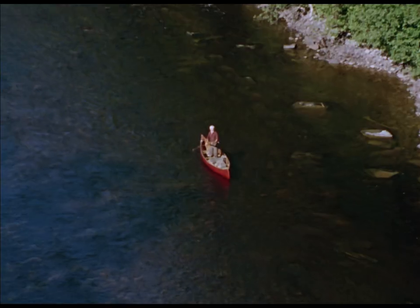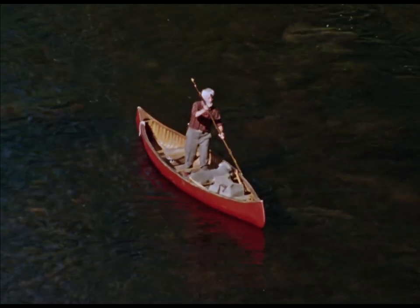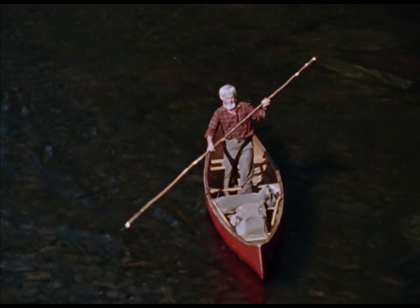The purpose of a wilderness journey is not to get from the top of a river to the bottom, but to enjoy the river and adapt to its ever-changing moods by poling, lining, wading, and portaging.